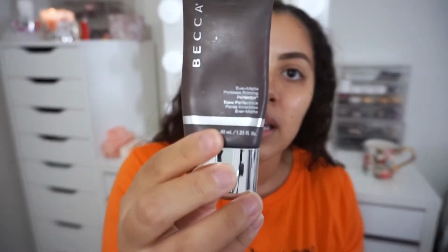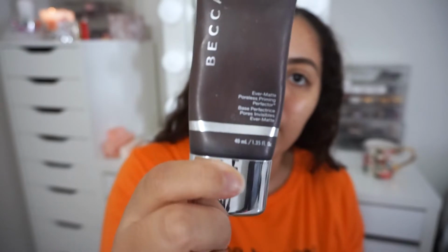Okay, since my primer has set in, you see I'm super glowy. It looks amazing. Since I'm glowing right now, I like to mattify the spots where I tend to sweat, which would be here, here, here, here, T-zone, the usual. For that, I like to use my Becca Ever Matte Poreless Priming Perfector.